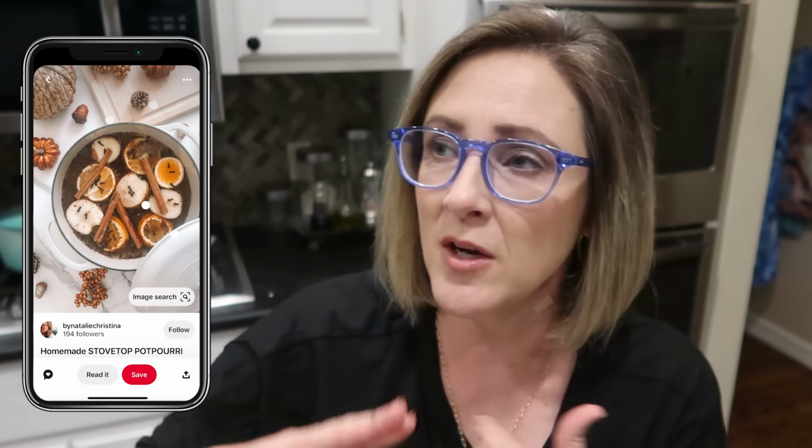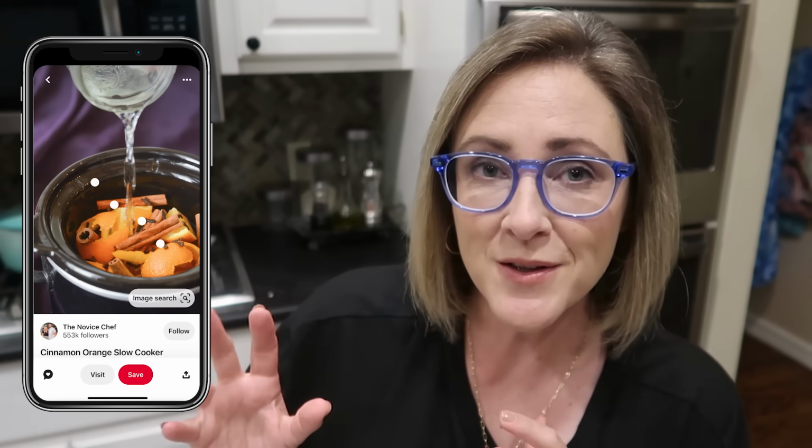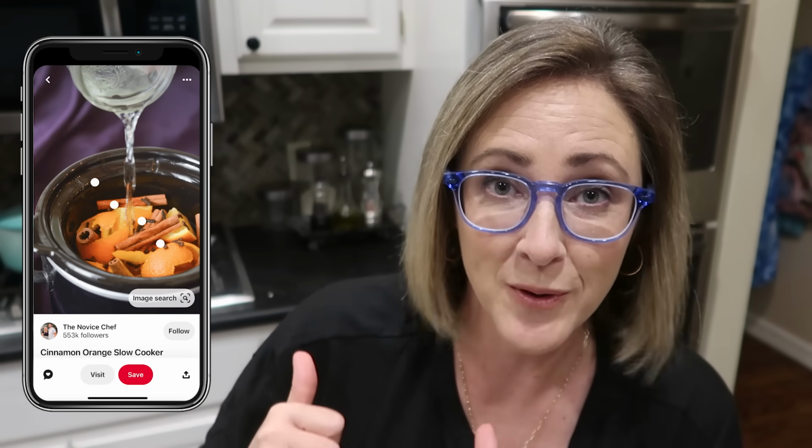If you've heard of stovetop potpourri, where you use a combination of different juices, fruits, maybe cloves or cinnamon sticks to create a really nice aroma in your home, you can basically do the same thing with your slow cooker and not have to be running your stove all day.